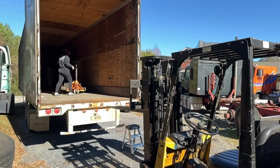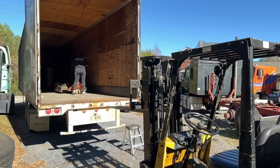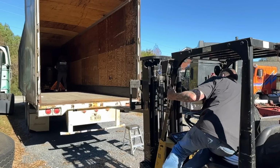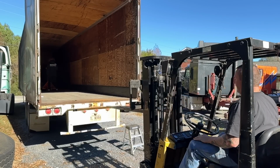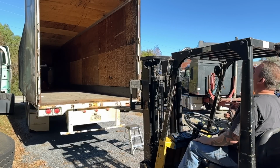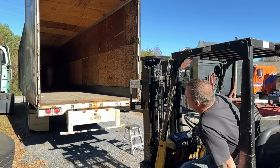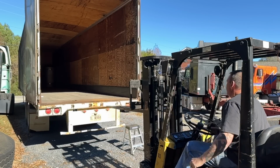All right. We're getting some stuff moved. And you'll put that against the wall on the right side where those tanks are. I can't. You can. It's moving all by itself.